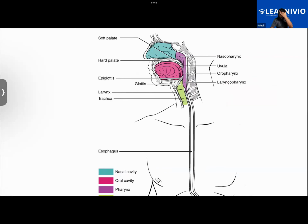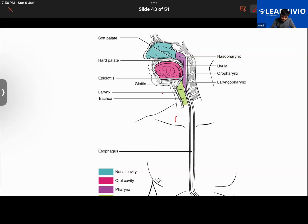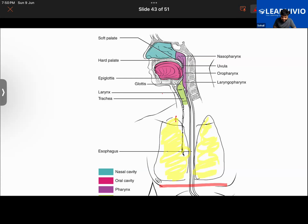Look at this image here. Where is the epiglottis? Over here. This is where the epiglottis is. And this is basically the food pipe and windpipe close by to each other. The windpipe is not being shown here, let me extend it further. This will be your windpipe. That is the lung. And just beneath the lung, you have the diaphragm. So the diaphragm is a floor-like structure just beneath your lung.